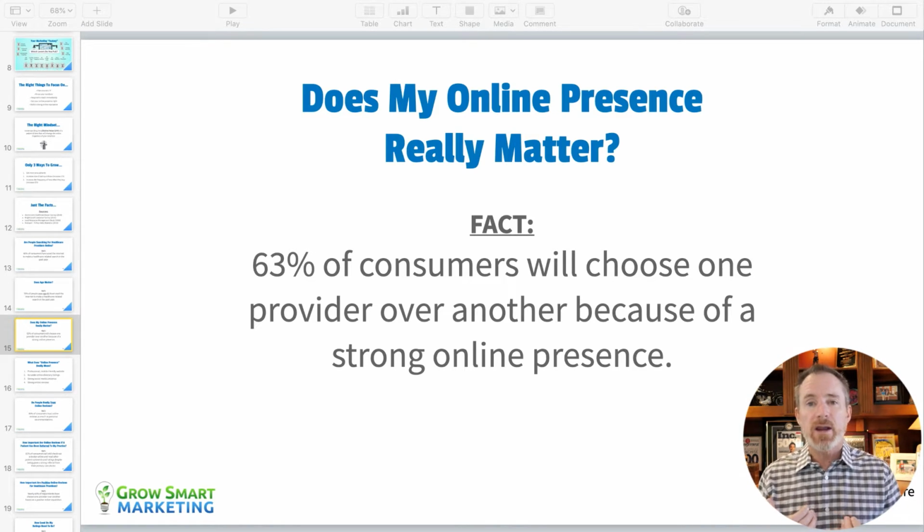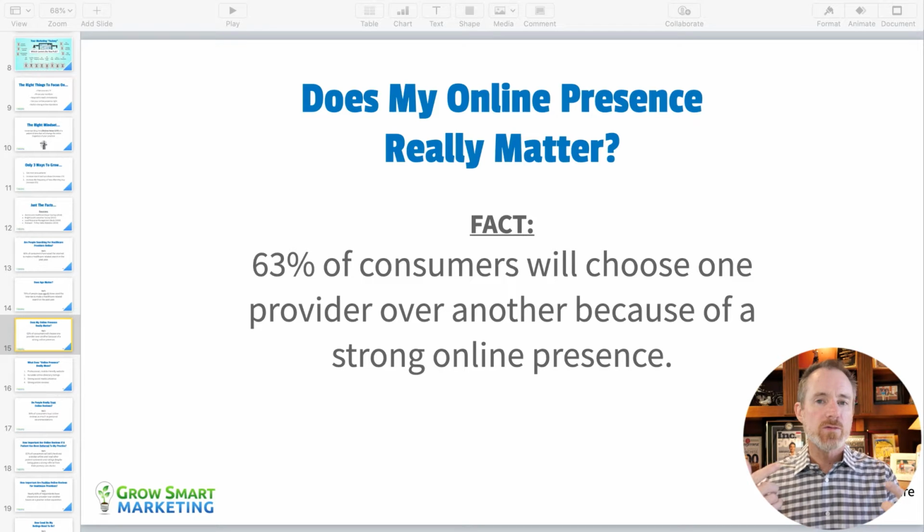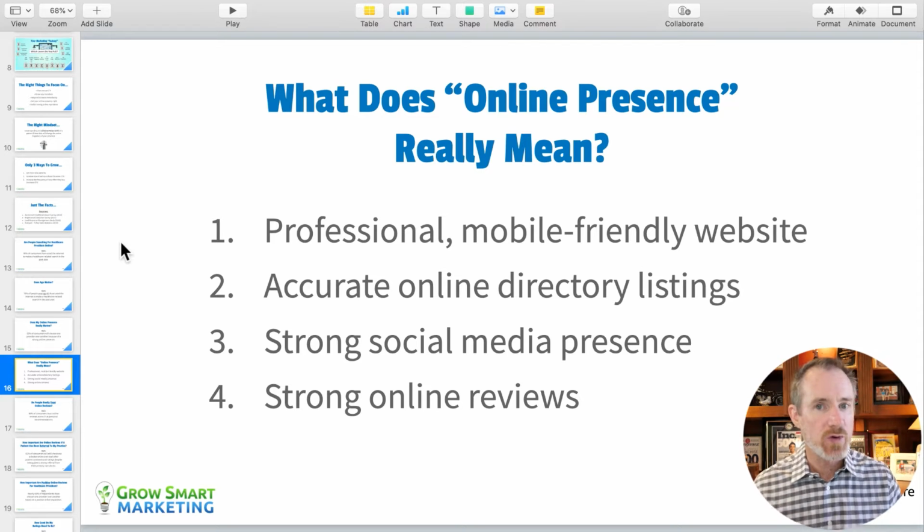And it's something that I like to use a lot because we want to try to be real and focused on the things that really matter, not just on the things that marketing people say you should pay attention to or do or try. So one of the pieces that came out of that study is 63% of healthcare buyers will choose one provider over another because of this strange thing called a strong online presence. And so that obviously begs the question then, what is an online presence? What does that really mean?